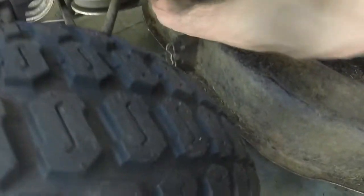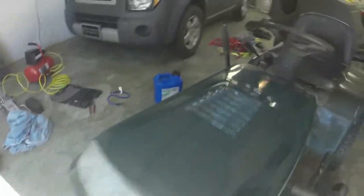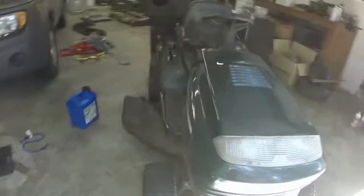But I mean, it's prime for testing. Everything looks good on it now. The belt is loose whenever I have it off, so hopefully there's enough slack in it. These Craftsmans are a little particular when it comes to slack in the belt. Sometimes they'll grab whenever you try and crank them up.